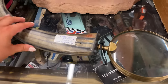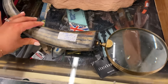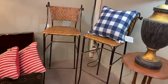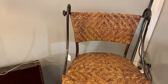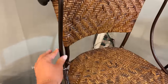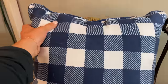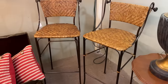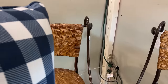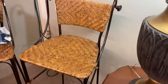Look at this massive magnifying glass. It's $30. It's huge. Oh my gosh. How cool. These bar stools are gorgeous. $59 each. They are super heavy with this iron and then the rattan. Oh, I gotta show you both of these. Look how beautiful. But I just don't know if they would hold up, you know? So I'm a little bit afraid, but they sure are beautiful.